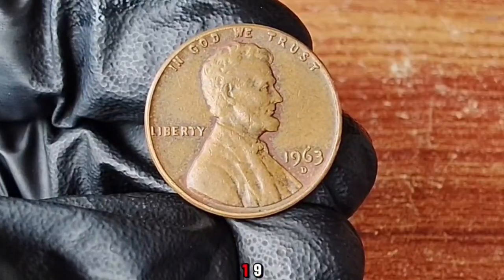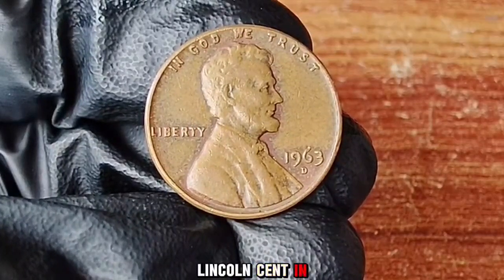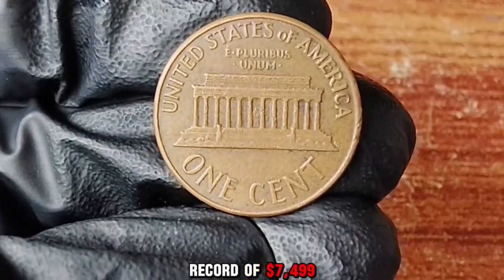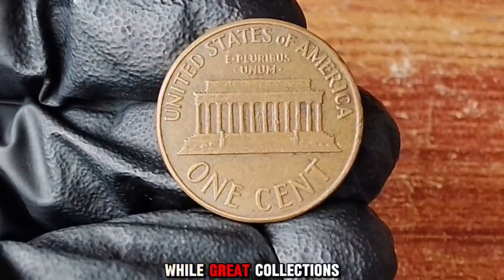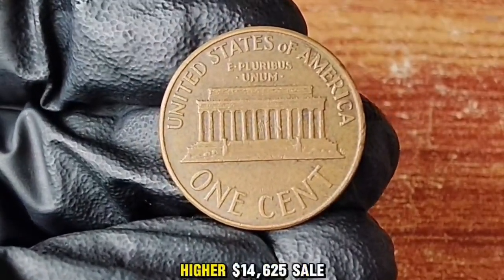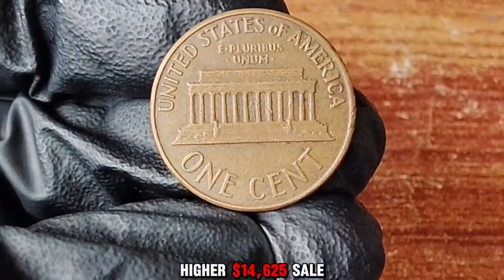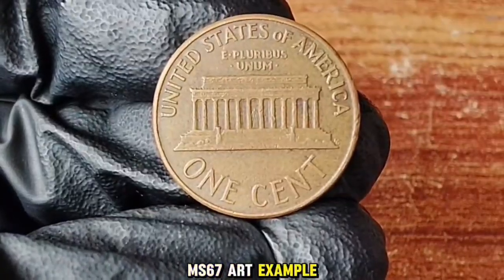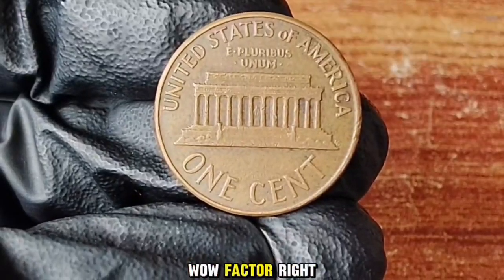PCGS records a 1963D Lincoln cent in MS-67 RD with an auction record of $7,499, while Great Collections reports a much higher $14,625 sale for a PCGS MS-67 RD example. That is the wow factor right there.